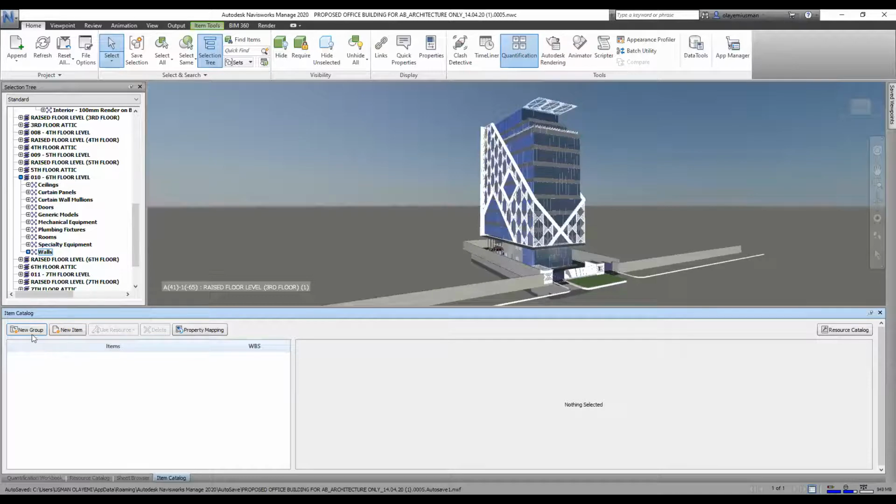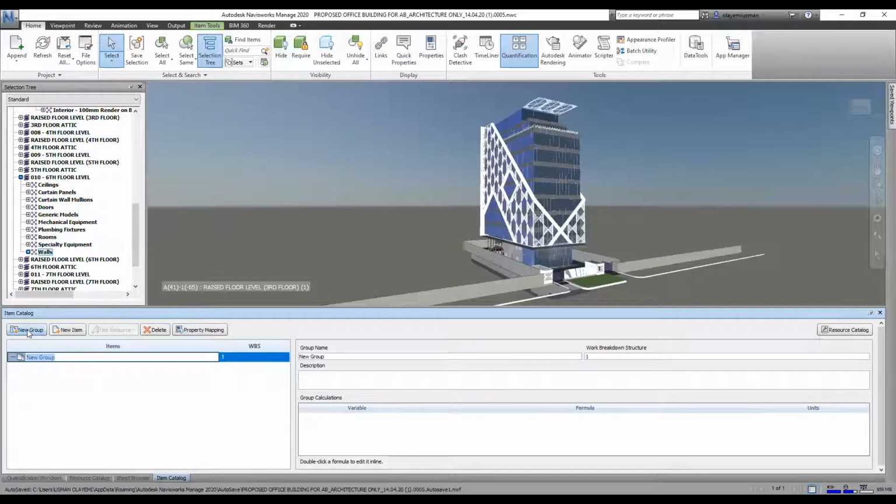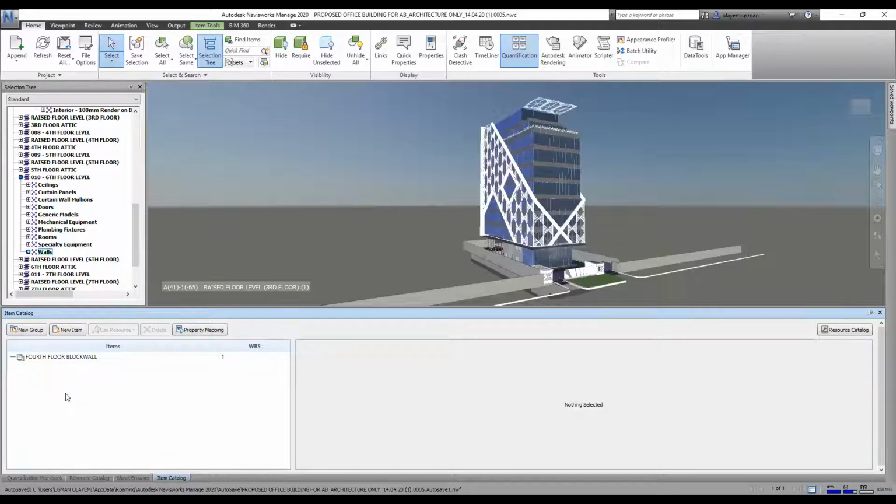For you to create a catalog, you come to the new group. Remember, the catalog is more like a BSMM. The BSMM breakdown is in 4 breakdown as well, because everything is more of a code now. So let's say, for the work breakdown structure, I'm having 1 here. First one, I'm having 4th floor block wall. The next in that particular line is going to be either interior or exterior.